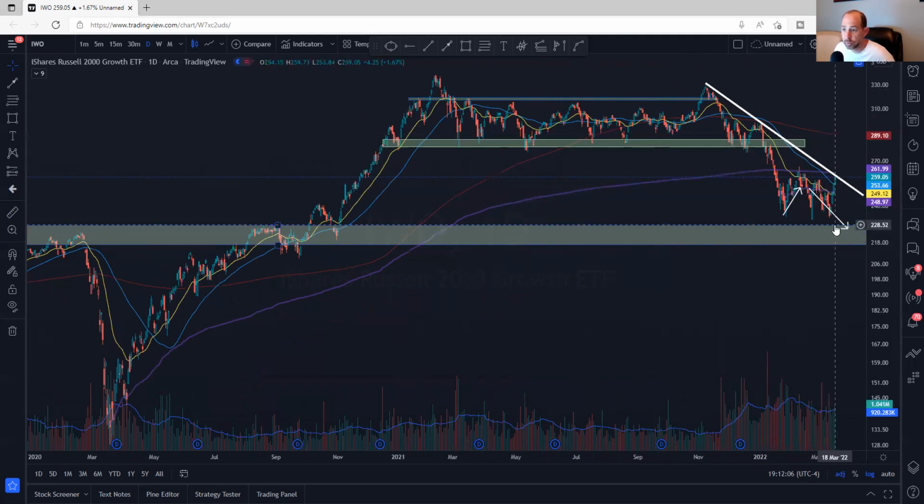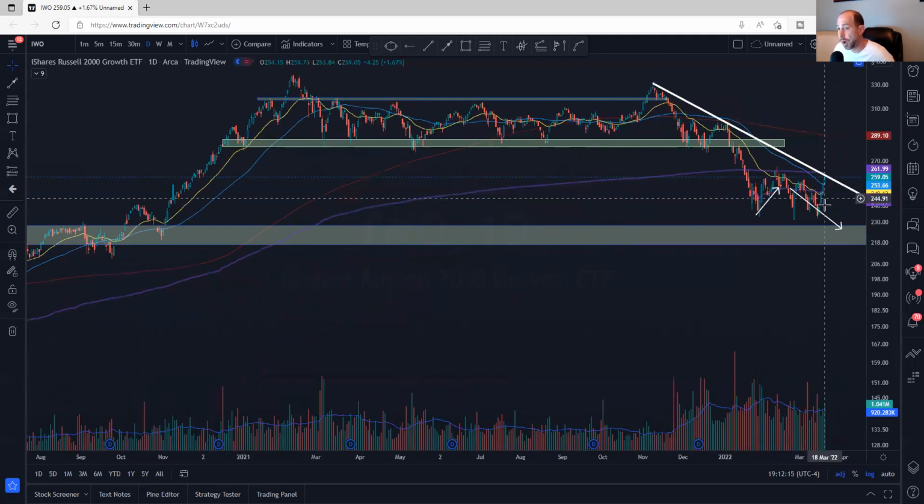Again, it did hold, right? Didn't quite come all the way down. Didn't really have to. Strong move off the bottom, so that's encouraging. And now we'll watch it, right? Again, too extended to really jump in, but a higher low, that'd be constructive.